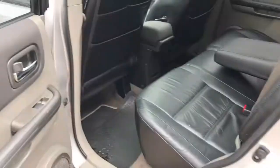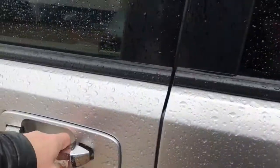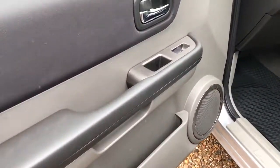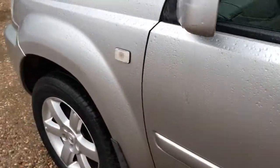Let's go into this side. There's the passenger side. Not had a hard life really, it seems. And through into the passenger side, and for the age and mileage it's going to be a good workhorse, I think, for somebody. So yeah, that's good. And what I'm going to do is just take you around to the front.